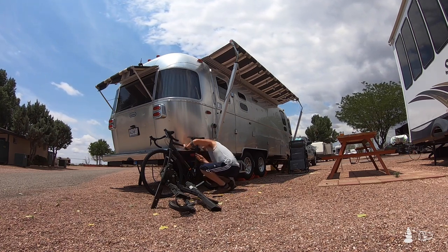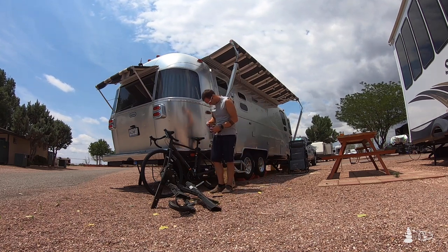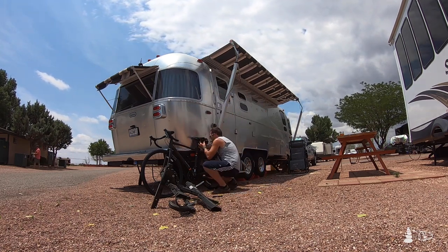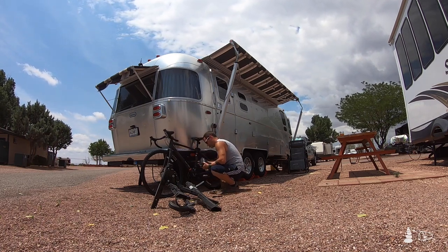But yeah, so this is just me installing some of the bike equipment I had gotten ahead of time. You can see the bike bag there with the tools in it.